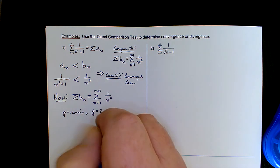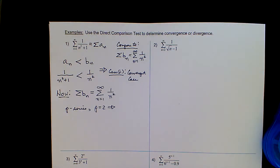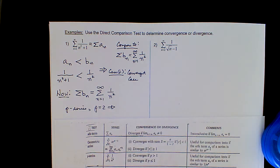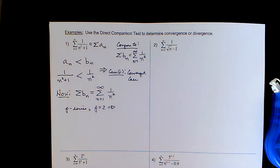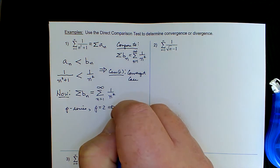I think I actually neglected to mention this. The P-series is on our little table as well. And if you go to the P-series, you don't have to memorize any of these theorems. They're all here in this table. If P is greater than 1, then it converges. So use this table to your advantage. And so now we know that the sum of the B sub n converges.